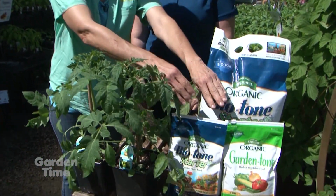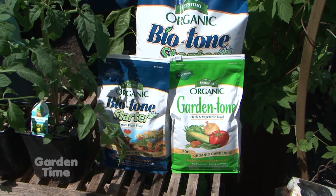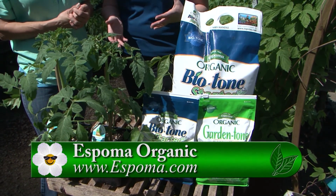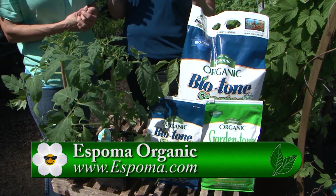Excellent. And you know what I like is that you can reseal these packages. There's like a little Ziploc there, and really you can use it. It stays in your garden shed or in your area so that you can use it again when you need it. Yeah, absolutely. And a little bit goes a long way. Again, put it down next to the roots when you're putting in your garden, and you're going to have the best crop you've ever seen.